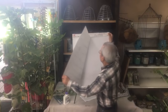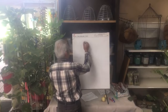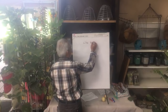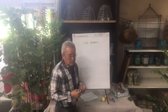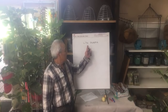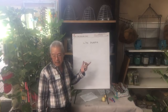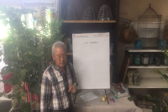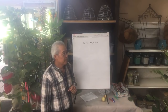Now, some of the other names you'll see out there, LSU Purple. This is something Louisiana State University created for the Deep South, the high humidity, the lot of rain. It turns out that's in a lot of people's top 10 lists. So we carry LSU Purple out there. That's about all the ones I have in stock right now.